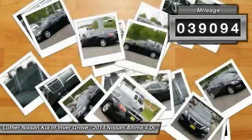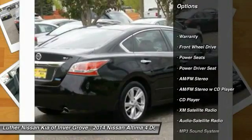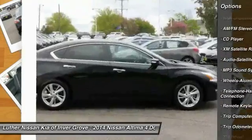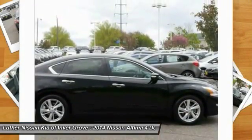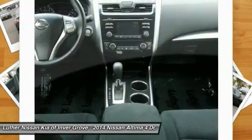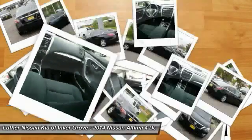Here are some of this vehicle's great options: XM satellite radio, traction control, anti-lock braking system, Bluetooth wireless data link for hands-free phone, air conditioning, front, power steering, cruise control, aluminum wheels, rear defrost, climate control, multi-zone. Is love at first sight really possible?